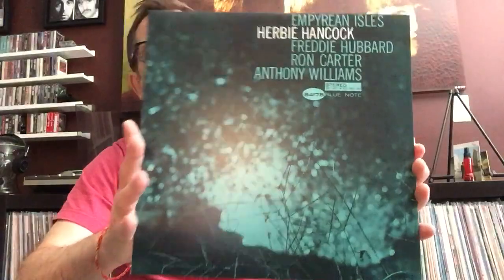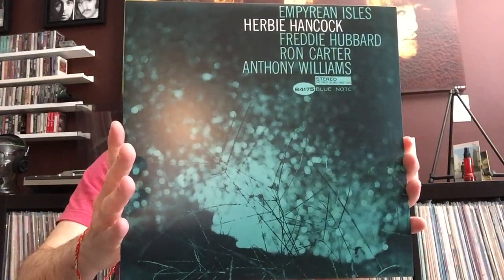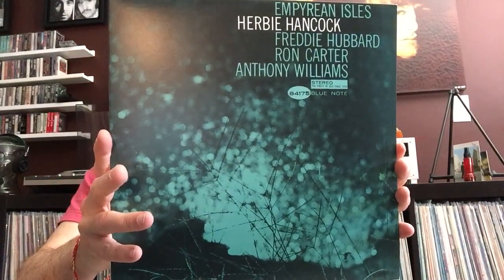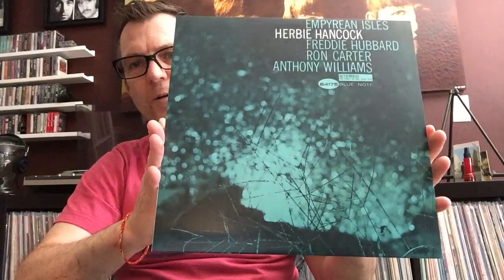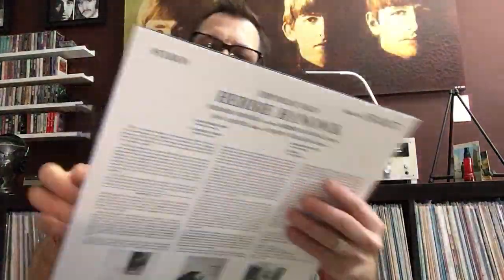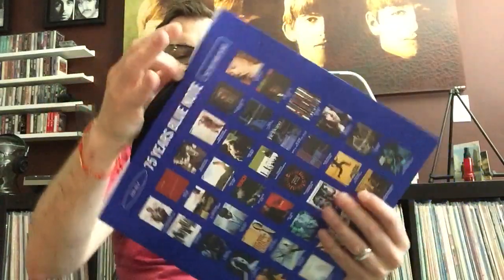This is Empyrean Isles. This is Herbie Hancock, featuring Freddie Hubbard, Ron Carter, and Anthony Williams. This is very easy listening Herbie Hancock. I know he got a little weird as time went on as far as what you could listen to if you weren't into that sort of thing. This is a Blue Note repress.